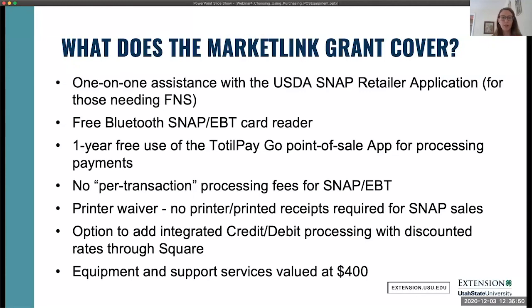So what does the MARKETLINK grant cover exactly? This is probably the most common question that we get, because it is a little bit different than some of the other iterations of free machine programs. So we provide technical assistance with the SNAP retailer application. I'll cover that a little bit later. We provide a free Bluetooth card reader and 1 year free of the TOTILPAY Go app. So there is a monthly fee to use the app, which we cover for 1 year. And then we cover the cost of the card reader, which is about $90. And that card reader pairs to a smart device via Bluetooth.